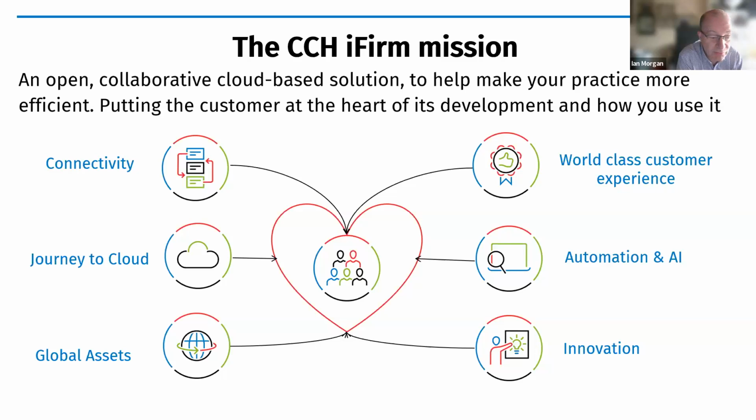As our new and existing customers move to CCH iFirm, we look forward to helping them prepare and capitalize on the new opportunities made possible by the cloud. And we're delighted today to be able to talk to you about the first step on that journey here in the UK, CCH iFirm AML.